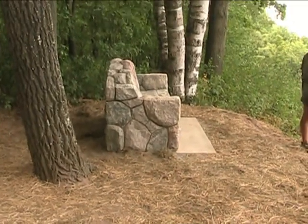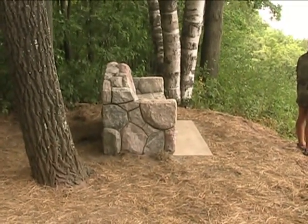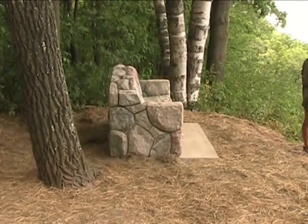So here I am back. Looks like the guys are gone, and looks like the bench is pretty much done.